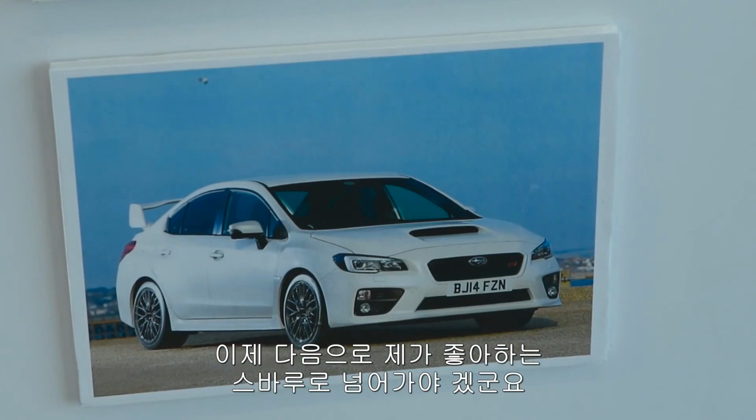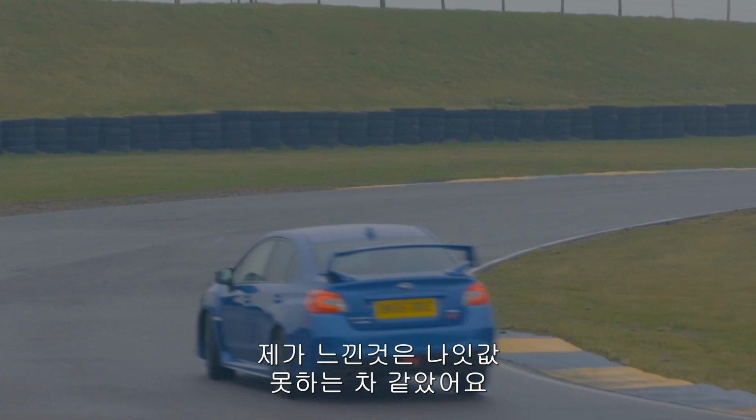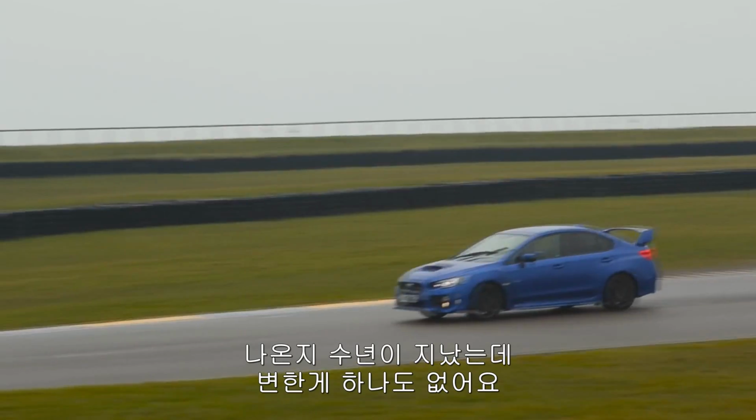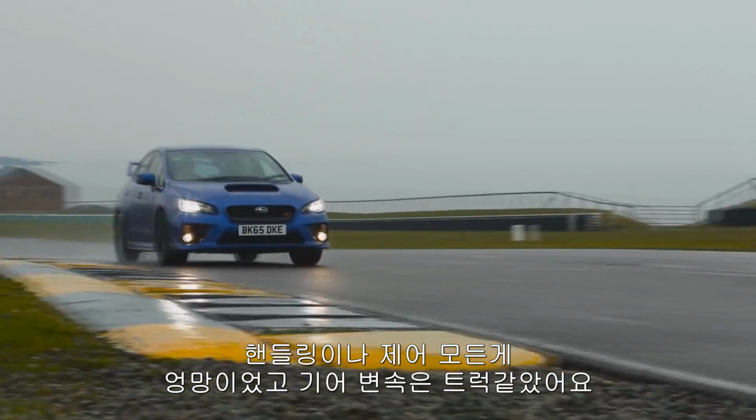Yeah. As much as I love it and the way it looks, I think the Subaru should be next. It feels to me like a car from a bygone age. It is. Yeah. It's been around since the mid-90s and it hasn't changed a whole hell of a lot, and it just needs muscling everywhere. The steering, the control weights, that truck-like gear shift.